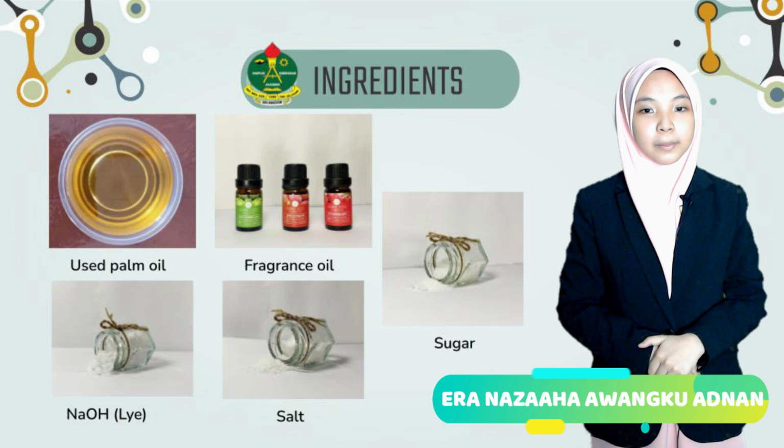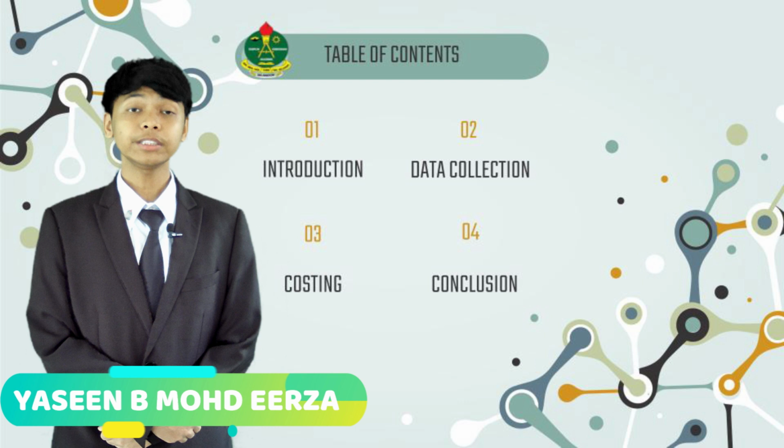The ingredients that we use to make this product are used palm oil, fragrance oil, sodium hydroxide, salt and sugar. We are going to explain and present the introduction, data collection, costing, the process of the product and lastly the conclusion.